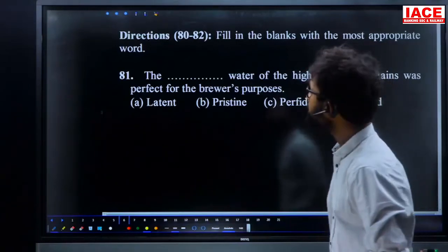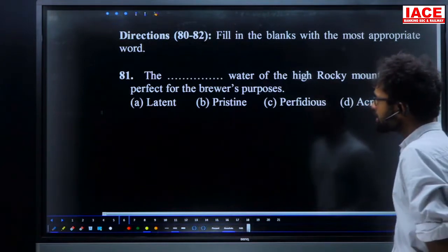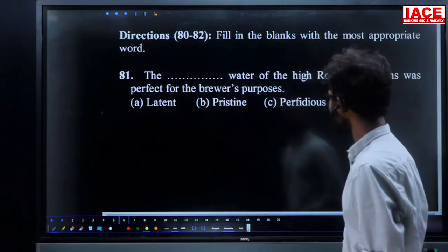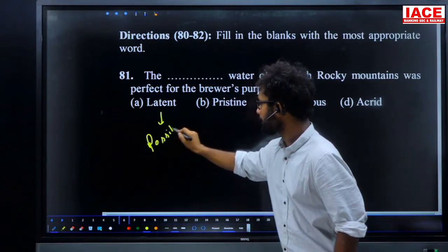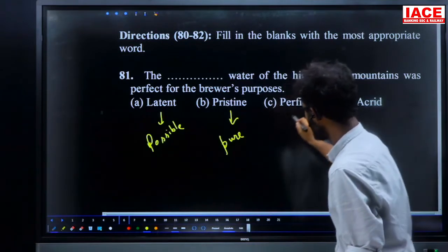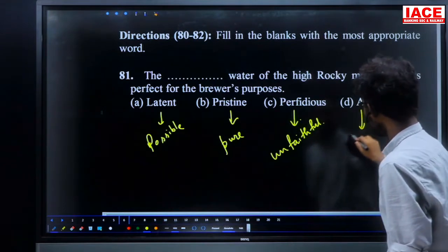Question number 81. The dash water of the high Rocky Mountains was perfect for the brewer's purposes. So options are latent, pristine, perfidious, and acrid. So latent meaning possible, pristine meaning pure, perfidious meaning unfaithful, and acrid meaning tasty.